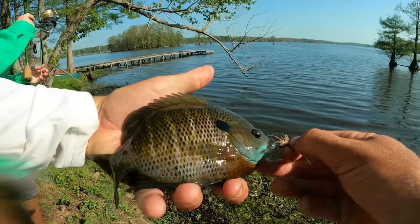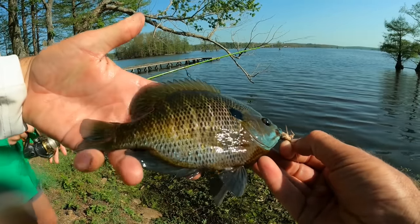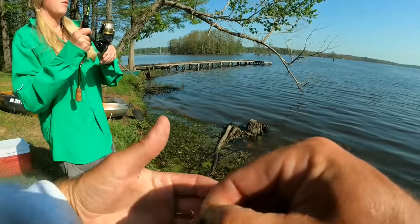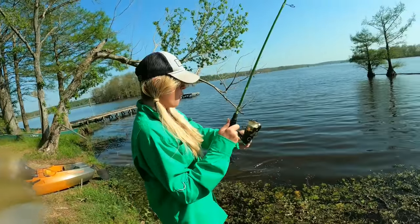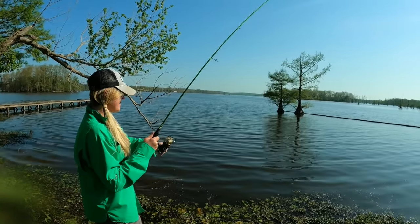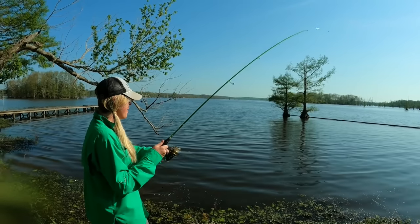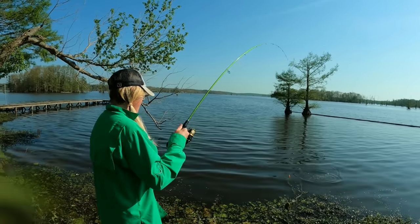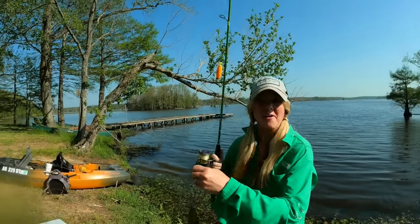I love the variation in colors in these bluegill. They all are just so unique in their own right. I mean, that one's so pretty. You got those light pink little stripes right there. Whoa. Big boss hooked up. How big is that? What you got, a catfish? Whoa. That thing's fighting, right? Yeah, he's fighting. Oh, another hybrid. Let's go, baby. That's a big one.